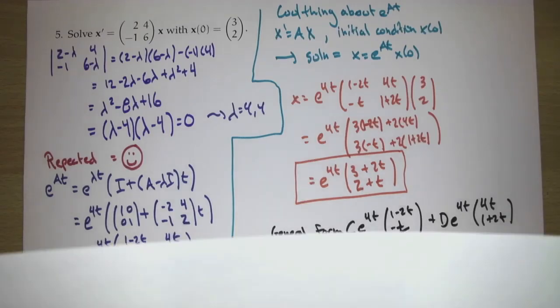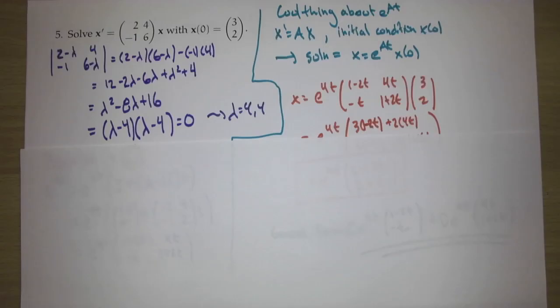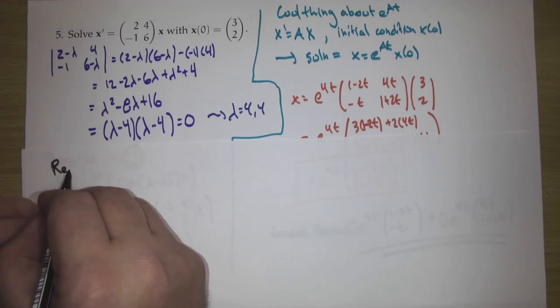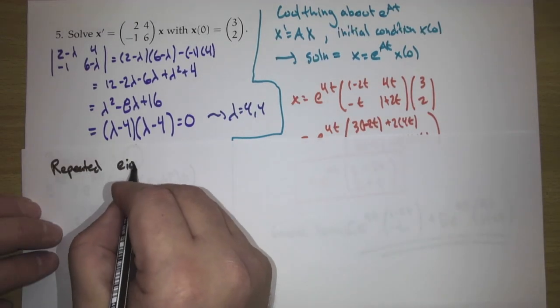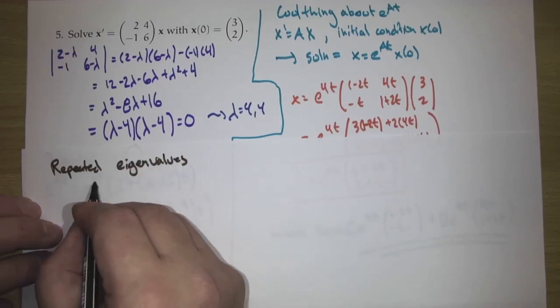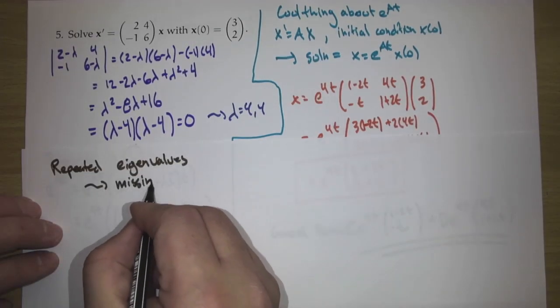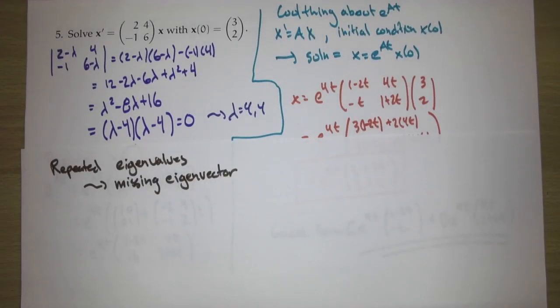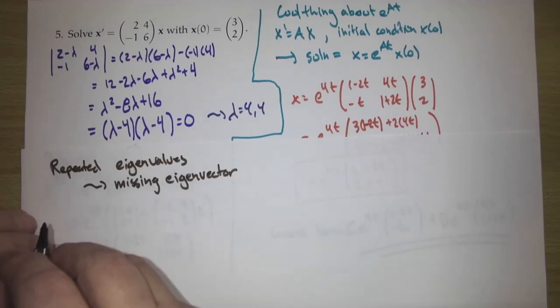Okay, so if we weren't smart and forgot we had a formula sheet. But I'm willing to wager most of you believe in the formula sheet. But suppose we forgot. What you would do next is, when you have repeated eigenvalues in the 2 by 2 case, that tells us we're going to have a missing eigenvector. So it got lost along the way. It hung out with the wrong crowd, and it's a sad story. But okay, so we have a missing eigenvector.